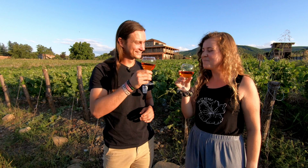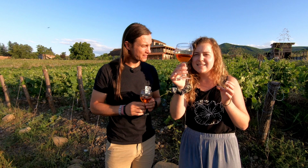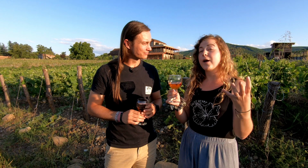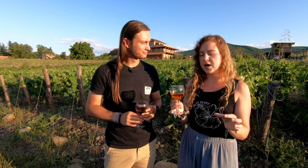So good. I'm sure you noticed this is a different kind of color. It's an amber orangey color of wine. We've never seen that color of wine before coming here. It's actually caused by the qvevri process, and from the time that the wine spends in the qvevri, the clay from the qvevri pot gives off some of this color into the wine, and I think it's beautiful.